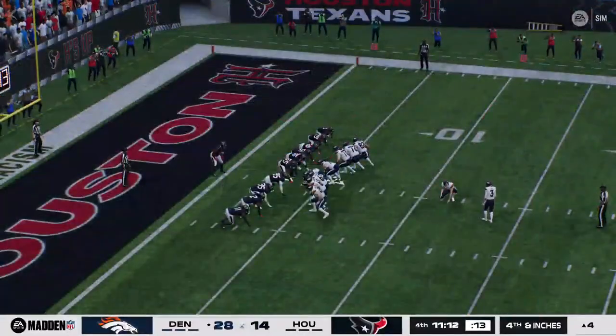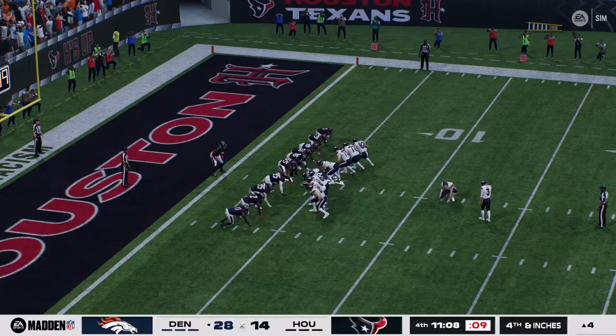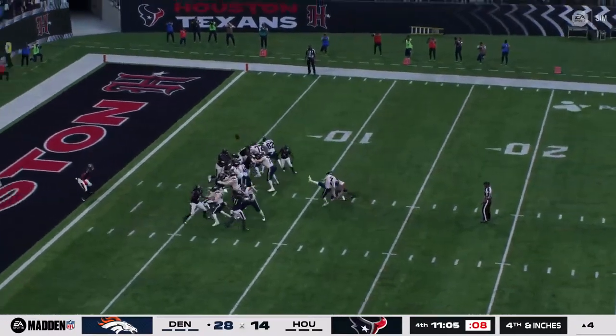What do we have now, 4th and inches? Yeah, it's not more than half a foot. You know what I would do here? You would always go for it. I'm one of those guys.